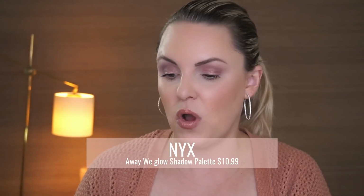Now, this one is brand new to me. This is the NYX Away We Glow. Okay, so they do not have a first color. This color right here is shimmery, so I had to use the all over color from this palette. So that's kind of a downfall with this.